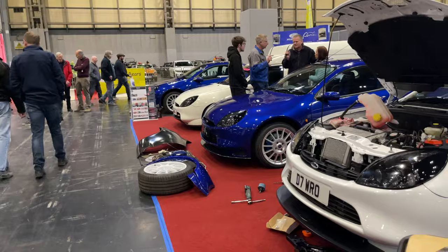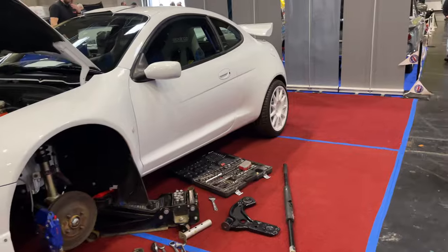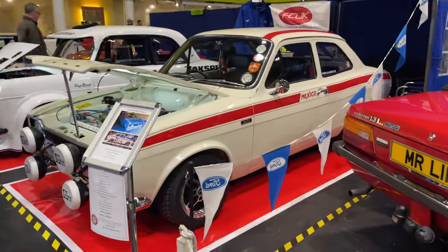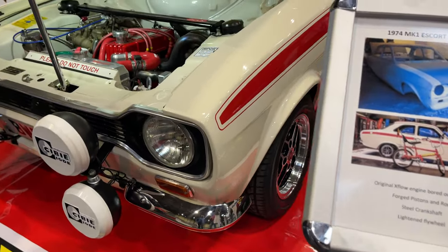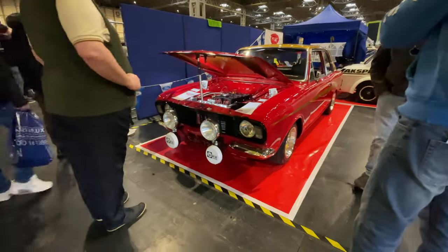Beautiful. I do like these Fords as well, the little Pumas. They just got something about them, a real nice shape. And obviously the Mark 1 Escorts, Mexico, I mean, that is just a dream car. Absolutely beautiful, look at that. I'm struggling to keep my hands off, to be fair. I just want to get my hands on it.